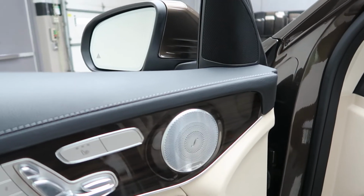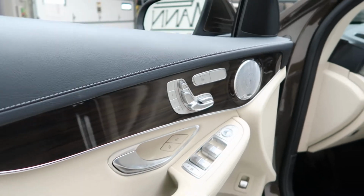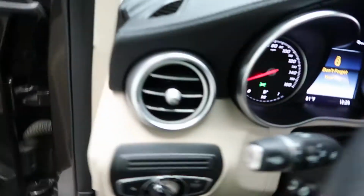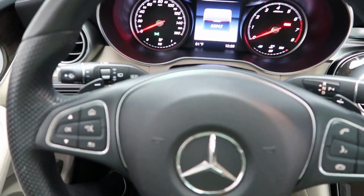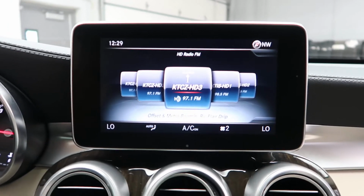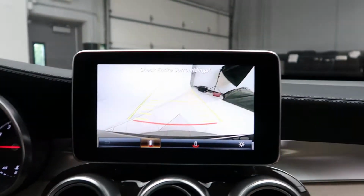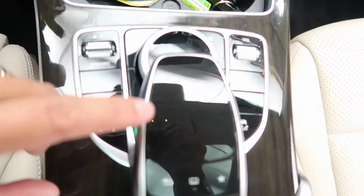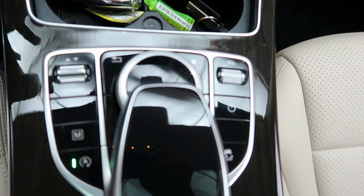Burmeister sound system, a dark wood trim, memory seats, power windows, heated seats, steering wheel controls with Bluetooth capabilities, paddle shifters for extra performance, a push start ignition, multimedia package with navigation, rear view backup camera, dual climate controls, hard keys for a media display, touchpad and wheel for infotainment center, dynamic selects for different driving patterns.